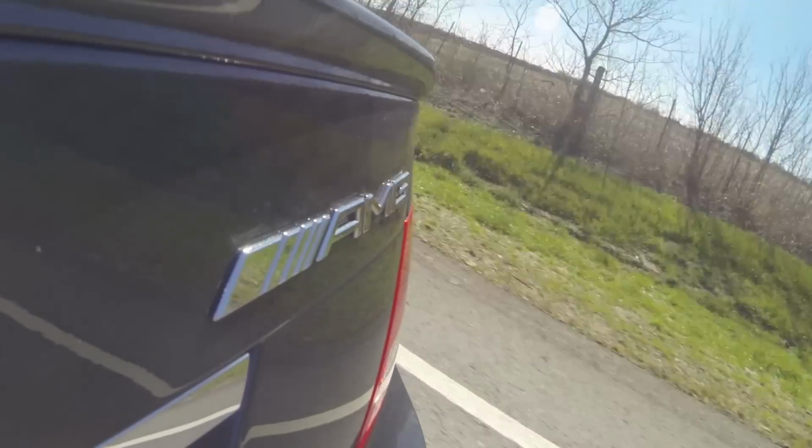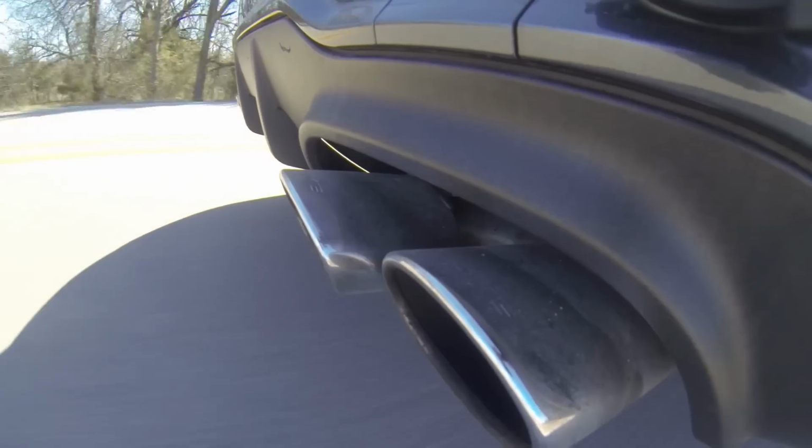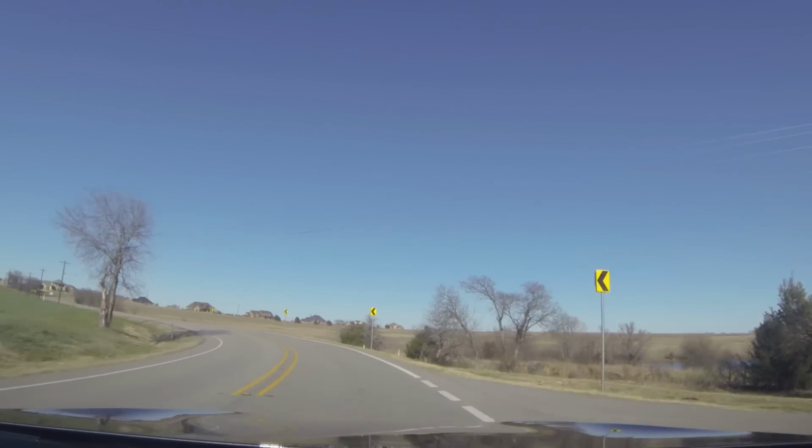All right, so pros and cons. 2014 Mercedes-Benz C63 AMG. Pro: it's fast, and it's fun, and it's a great looking car. Con is that it eats fuel. Of course, it's a 6.2 liter V8. I mean, there's nothing really economical about that. Polar Bear's gonna be pissed.